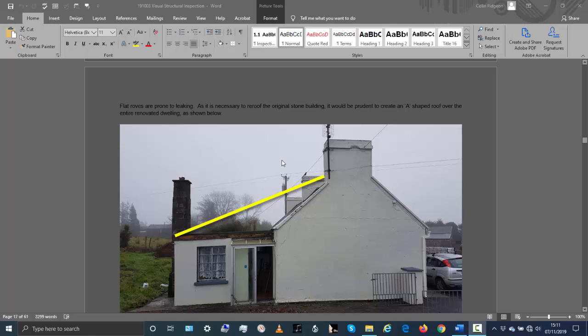The way I would be looking at it is, you've got a flat roof on this extension out the back. Flat roofs are prone to leaking and dampness. My attitude would be, if you have to re-roof this portion, then you would put a sloping roof on it and do it all while you're doing part of the renovation.